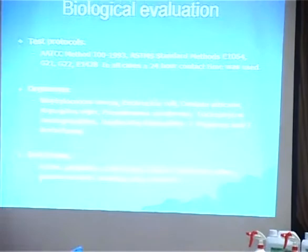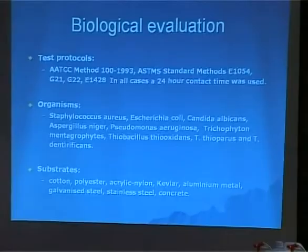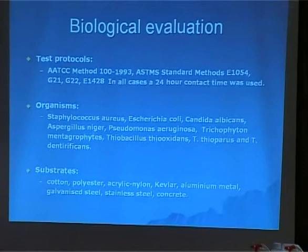Okay, the standards that you would expect, the Staph aureus, the Aspergillus niger, you would expect those. Pseudomonas featured prominently because we knew that Pseudomonas was, of course, one of the more difficult ones. Pseudomonas, incidentally, you find in a lot of bottles of detergent. It actually eats the detergent.